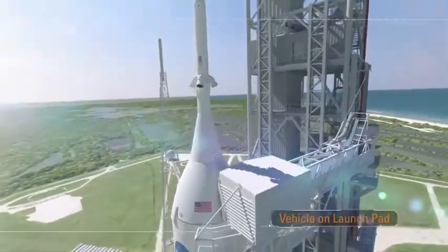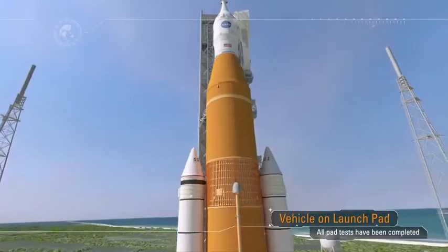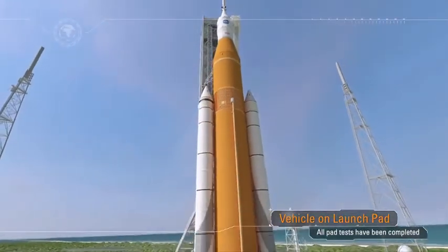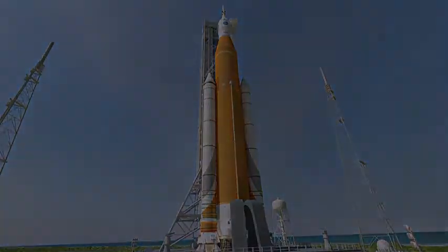safe distance. Final checks are performed at the pad, including crew cabin closeout via the access arm sitting over 300 feet above the surface of the launch pad. The launch date is set, and the teams are prepared for the mission that is about to occur.